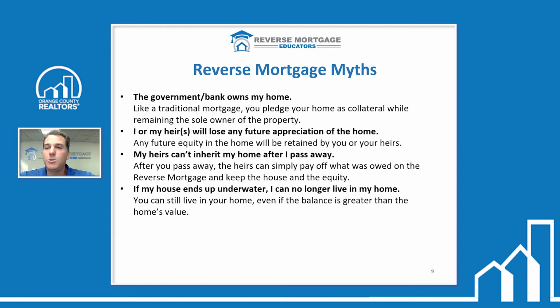Will heirs lose future appreciation? Well, hopefully we went through this a little bit. Whatever equity is left in the house when the borrowers pass away will pass on to the estate. Of course, it's easier to get that equity as long as you have title set up properly and we do all the things I just talked about. My heirs can't inherit the home after I pass away? Well, that whole last slide was about how you do inherit the home. So we know that they can.